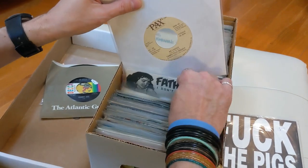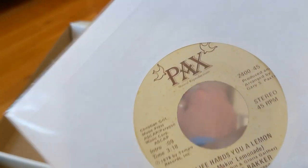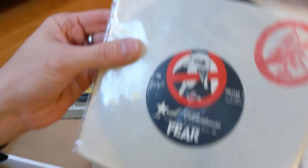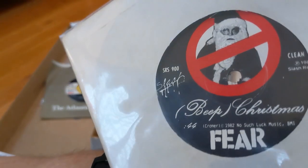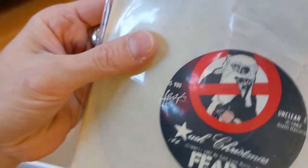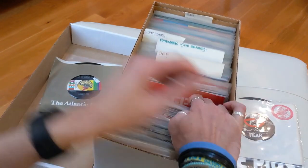And here is, what's this? Oh, yeah, Tammy Faye Baker. I am a big Tammy Faye PTL collector. Love that stuff. Fear. And their hit, F-U-C-K Christmas. Beep Christmas is the censored version. This is a pretty hard one to find with the rubber stamp on the cover. Might have to keep that out for Christmas this year. Let's put that over there.